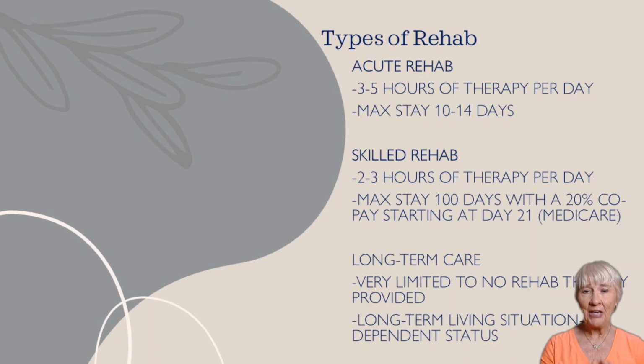I typically find that acute level rehab situations are not appropriate for elderly people who have been sedentary or people who've had significant trauma or a stroke or a head injury. These rehab settings are way too intense. So think about whether your family member can participate in 3 to 5 hours of intensive therapy per day and be well enough in 10 days to go home. You got to think about that.